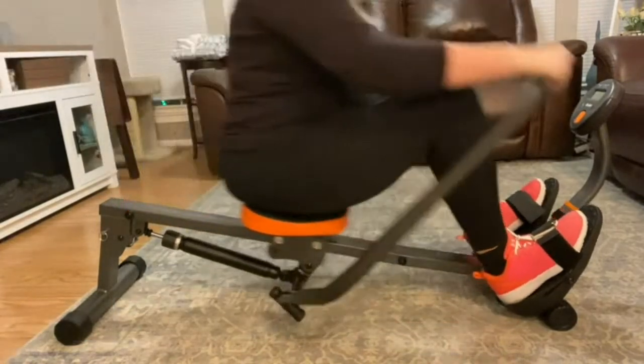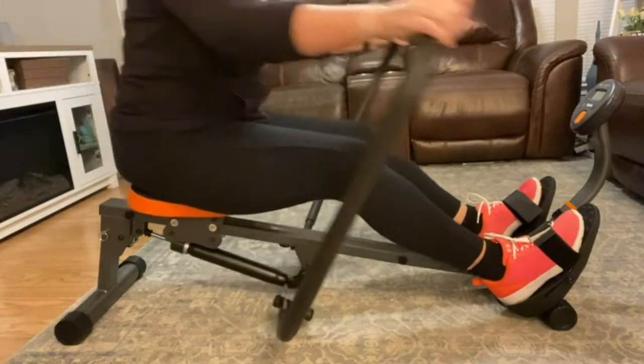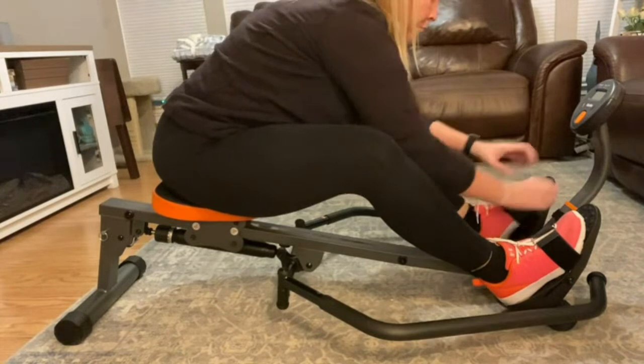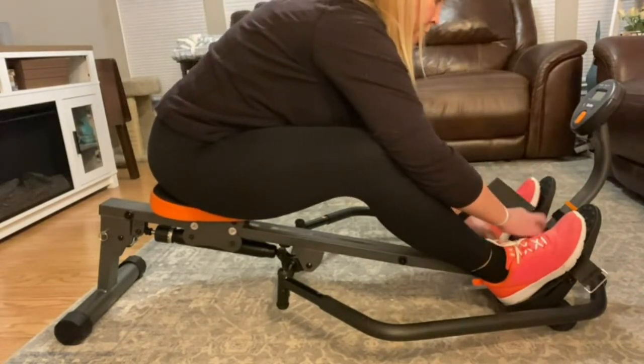To let you know how much exertion you're giving up. There's actually 16 resistance levels as well, which is always nice. And again, it's a hydraulic rower machine from Nice Day. Nice Day has a bunch of different exercise machines that they make. So they've been in the game for a while.